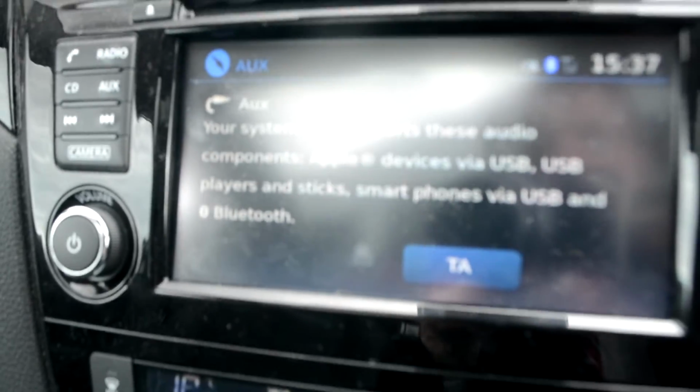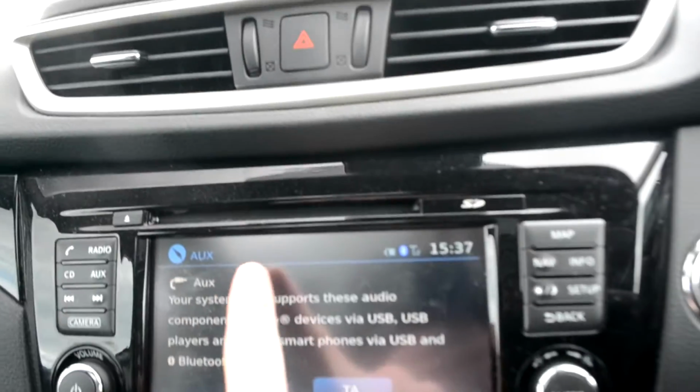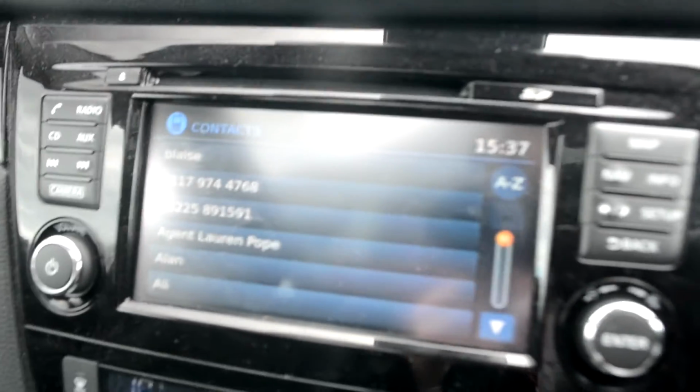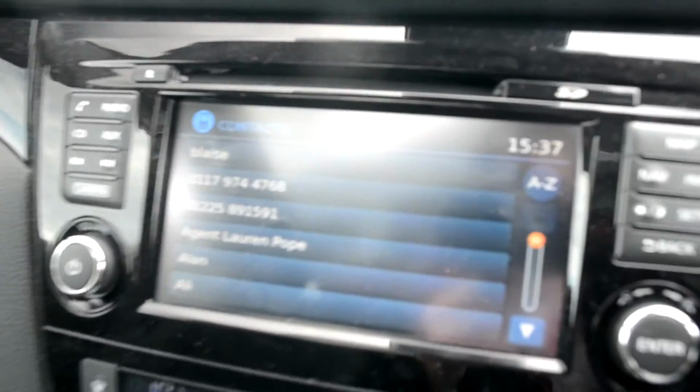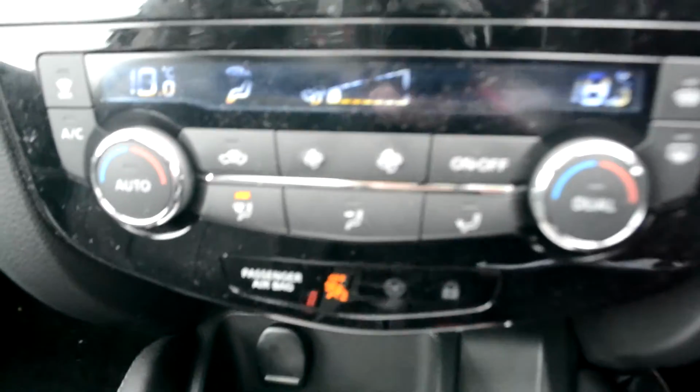So what we can do is we can play tracks from our mobile over the system, either using the controls on the side or the touchscreen interface or the steering wheel mounted audio controls. We can also get into our phone book this way, look into our contacts. We can just scroll through all the contacts in our address book, look at our recently called as well.